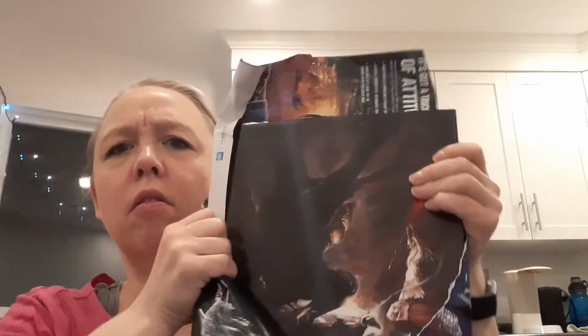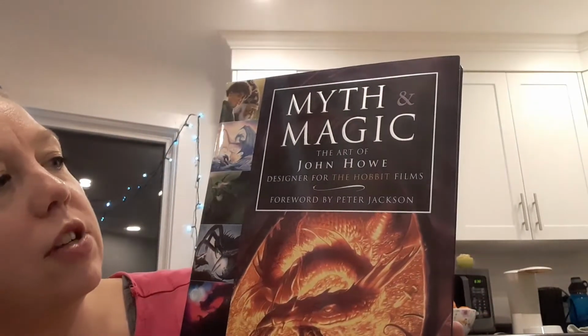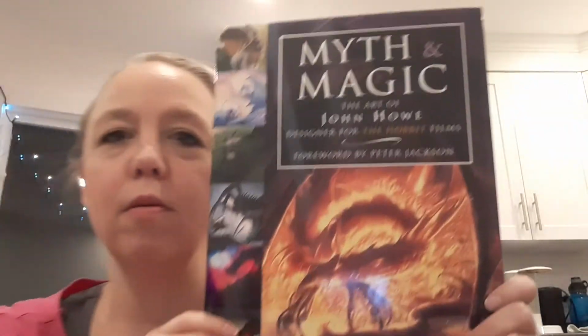I'm gonna have to get the scissors. What on earth is this? I still have no idea. Oh, it's the back. Okay, so, wow, okay. Myth and Magic, the art of John Howe, designer for the Hobbit films. I genuinely forgot I had this.